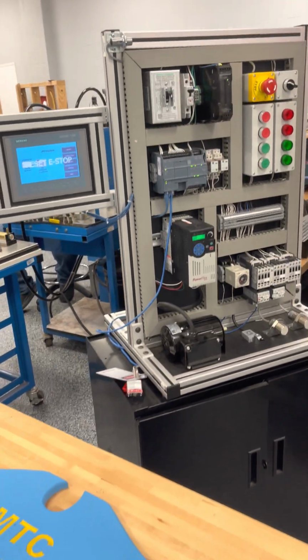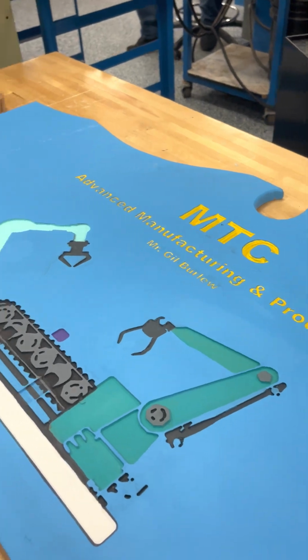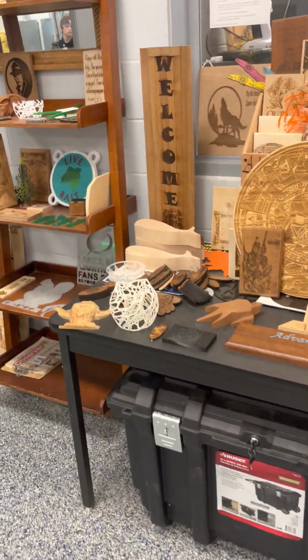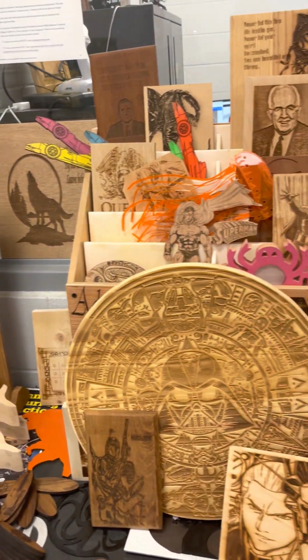So one of the cool things about here at MTC is Advanced Manufacturing. We do several different products, and everything that you see around you is made here. I mean, even with this area right here, you can see all these beautiful products that students have done. Everything that you see here, students have made.